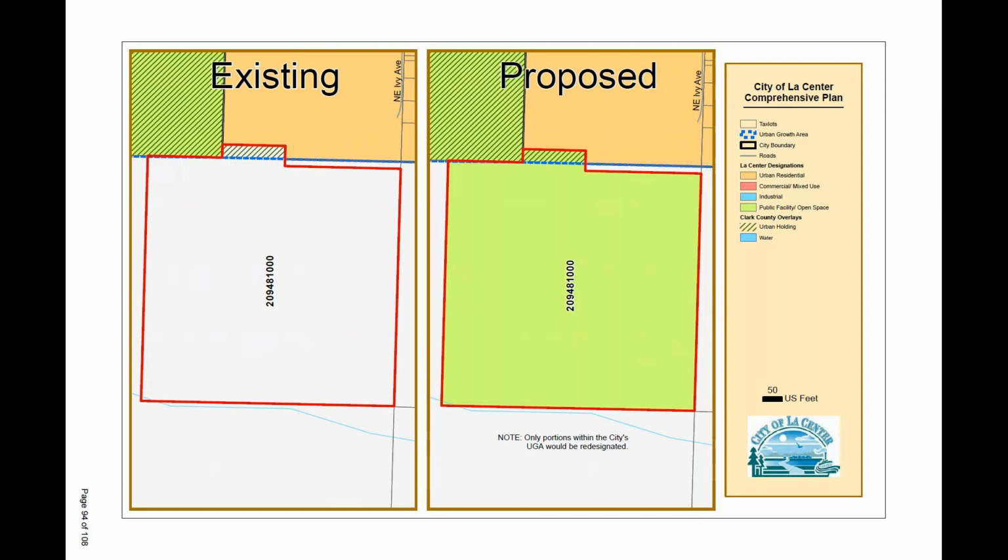And the same thing for zoning as parks and open space. The larger portion of that property will remain with the county, and it does have a county comp plan designation and zoning. However, we're just giving the correction for that small piece here for city designation and zoning.